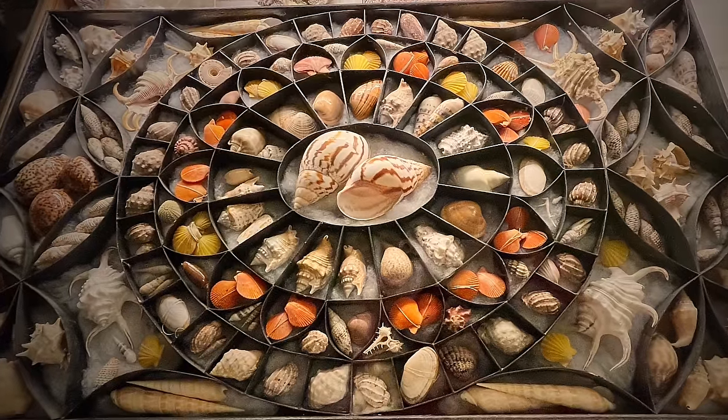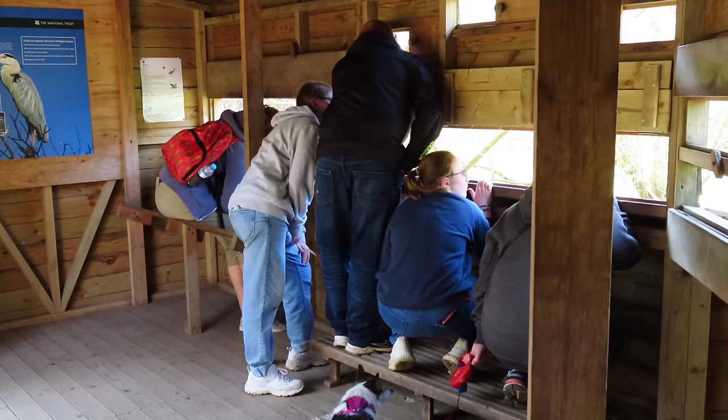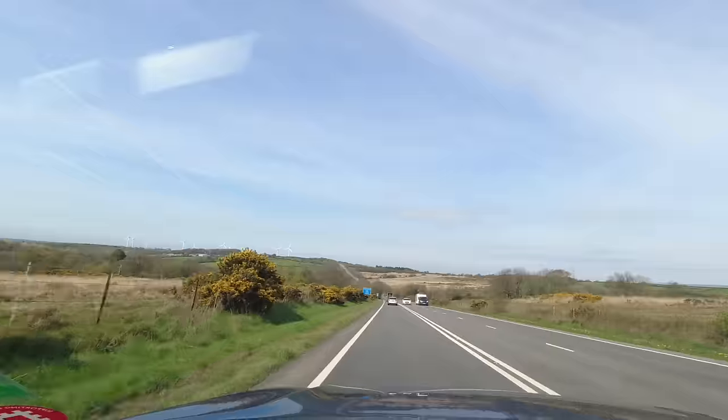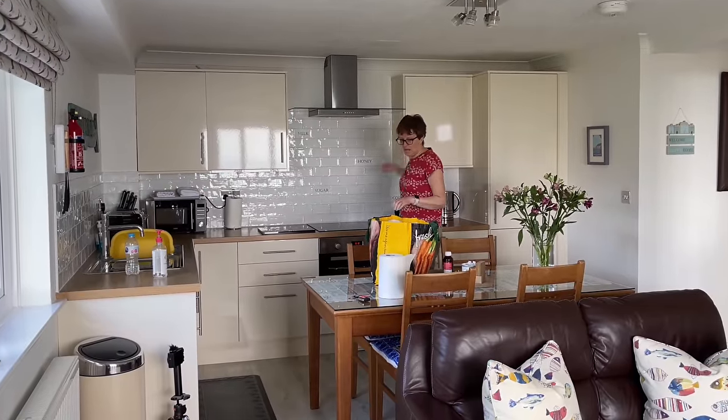Day, Carol finds some shells. We visit the magnificent Arlington Court and try a hand at bird watching before we head off to our next Airbnb in Ilfracombe, one of our favourite towns.